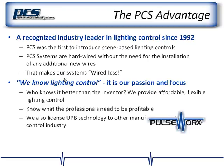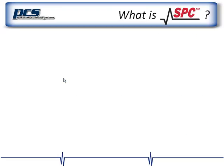One of the big things is that we also understand and focus on professional installers. We're not really into do-it-yourself folks. We're not retail. We only sell to our distribution partners, which Silmar Electronics is coming on board with us. We've also licensed out our technology to a variety of other companies, but also have partnered with a variety to talk our talk, either UPB or SPC.